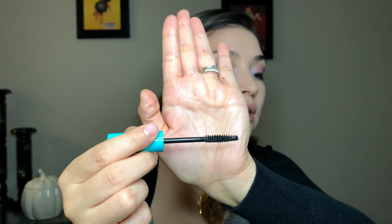So to go in with mascara, I'm going to add the Wet n Wild Mega Wear Mascara. I'm intrigued to see what this wand even looks like. Let's see. Oh, it's very skinny. You see that? Let's just jump right in.